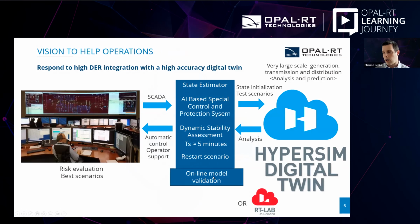So to come back, I won't dive too much into the details of these other topics that we've covered in other webinars. I would invite you to look in OPAL-RT's Resource Center if you have more interest to know better about these different applications. But I just wanted to provide a bit of overview here of the different areas of application that we're working on with this cloud development.